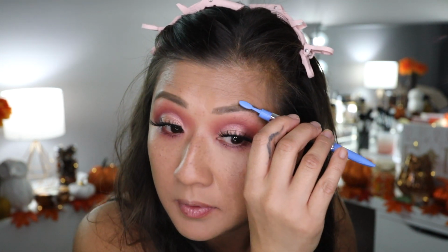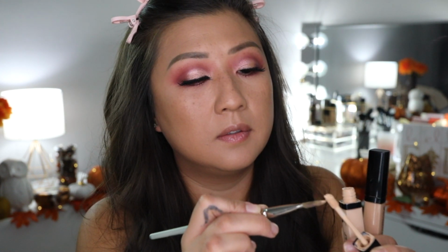See, this is what I don't like about this little spoolie because it's cool. It's like a mini tiny brush, but sometimes it just goes all over the place. Anyway, I'm just going to carve out the brows. By the way, this has been my new brow technique by cleaning the brows, especially if I'm wearing shadows.